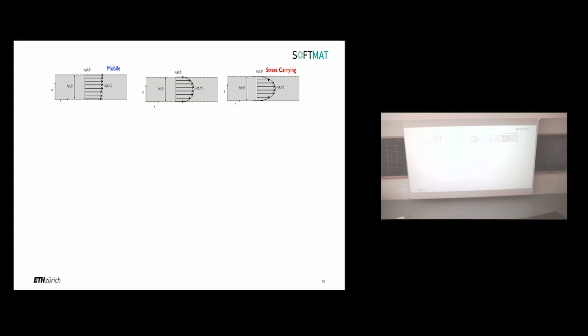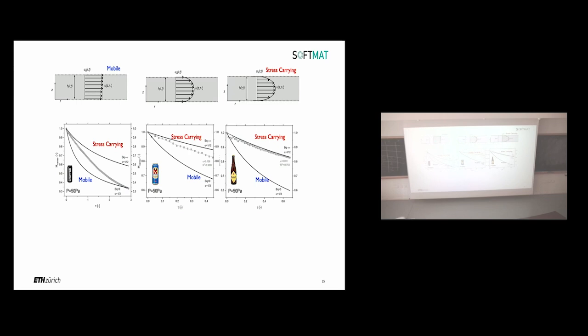And then if the interfaces are what is known as partial, I don't like the word mobile interfaces. For me, it's about stress carrying capacity, and we'll see that. That's because it's a stress boundary condition. But yeah, the literature is what it is. So here we have different things.